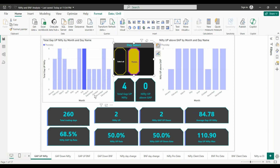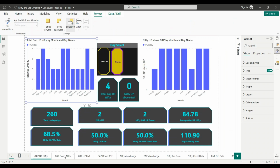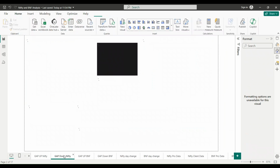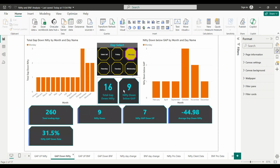Such an easy thing, right? Better than saying, nah. Okay, let's go. Okay, let's deselect it. Exactly in the same way we have for gap down Nifty, here also we can do the exact same thing.